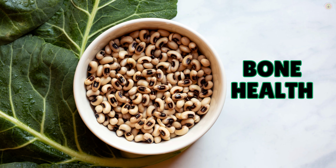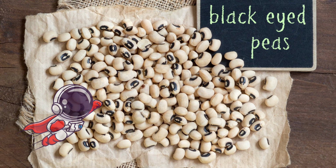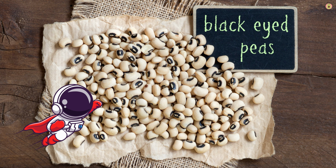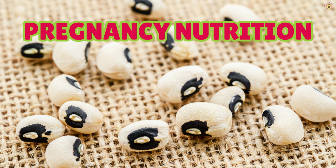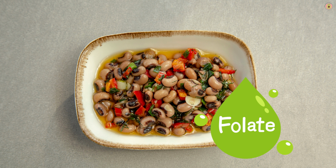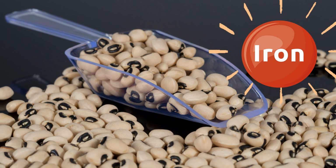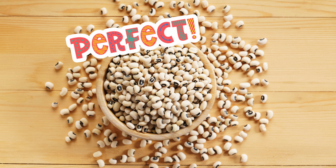Let's not forget about our bones. The mineral content of black-eyed peas, including calcium, magnesium, and phosphorus, contributes to maintaining strong and healthy bones. Black-eyed peas are a good source of folate, a B vitamin that is crucial for fetal development during pregnancy. Adequate folate intake can help prevent neural tube defects in the baby. Lastly, black-eyed peas contain a good amount of iron, which is an essential mineral for various bodily functions, including oxygen transport, energy production, and immune system support.